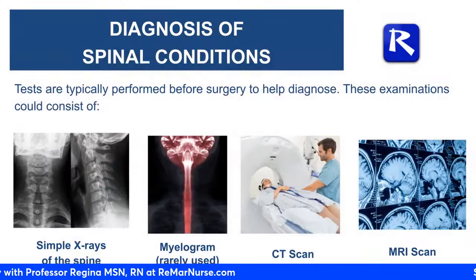And NCLEX will put the MRI on there because the MRI is going to give you what? What's the benefits of the MRI? The MRI is going to give you more detail, which is great. But in an emergent situation, you don't really need the fine details. You need the big problem quickly. So in case studies, in priority situations, always go with the CT.